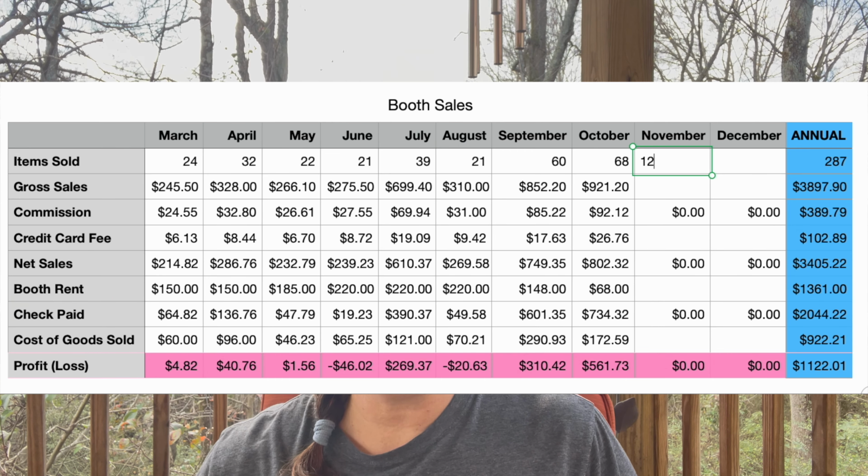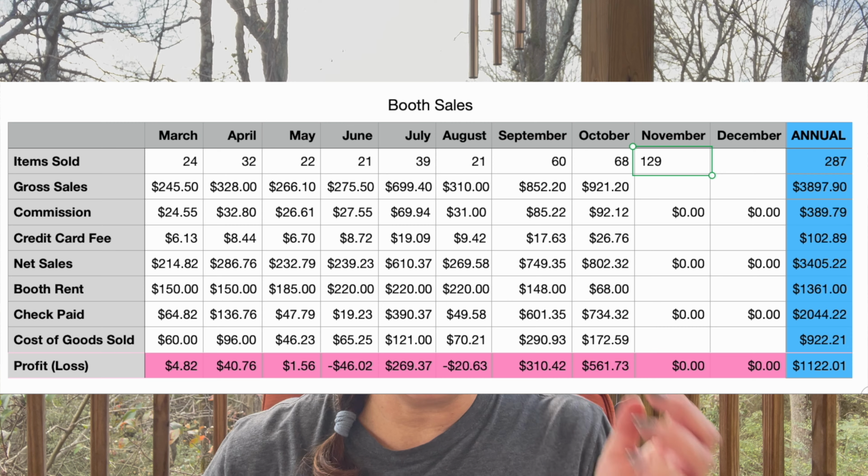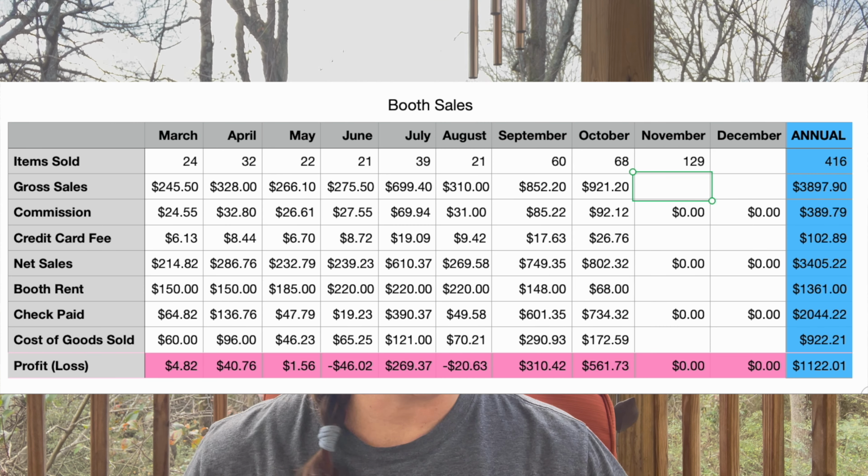So I wanted to update you guys on what happened in the month of November for my vendor booth. In the month of November, I sold 129 items. Now, to be fair, 73 of those items were stickers, but it needed to be noted. I'm trying to really pay attention to the things that sell.